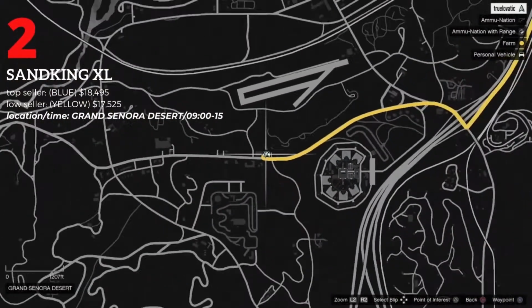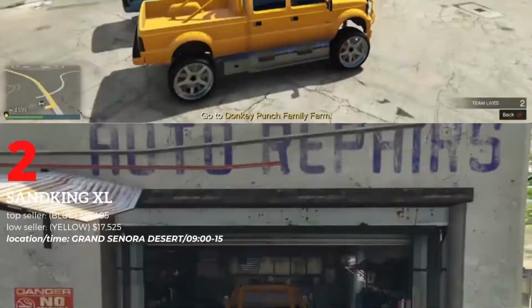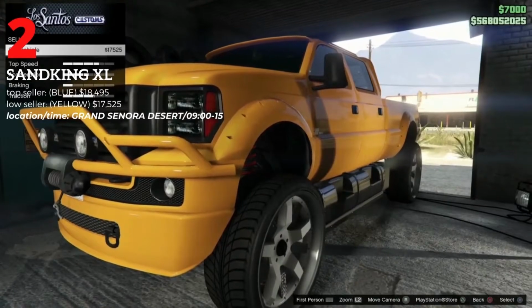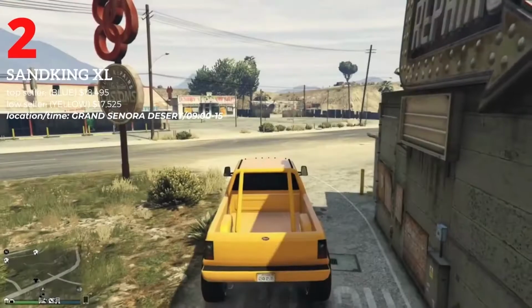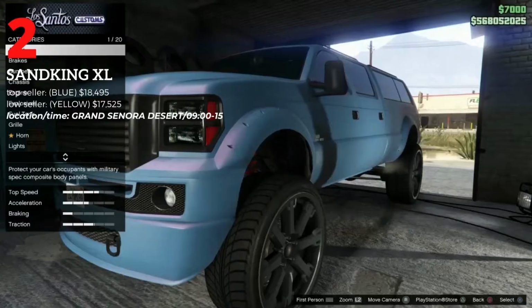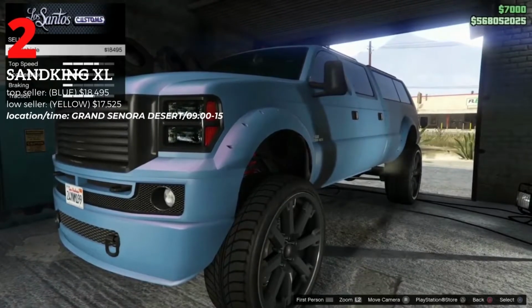Also, as I mentioned, I have a garage around the location where the Sinkings spawn. If you want to invest and maybe farm some Sinkings, I definitely suggest it, because then you have access to your garage in the contact missions, and you can keep getting up to 6 Sinkings, if you want to do stuff like that. But that's definitely something I would suggest.